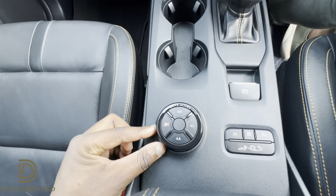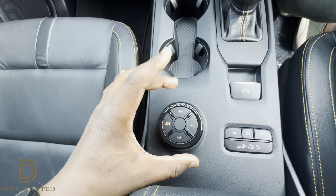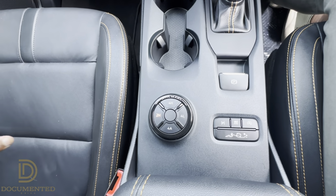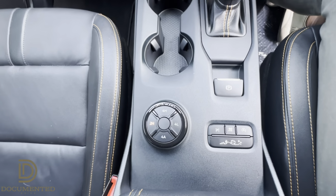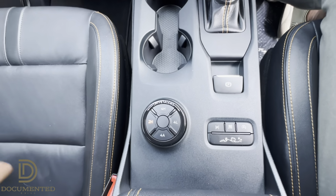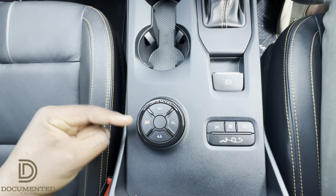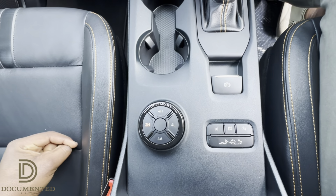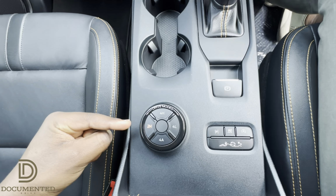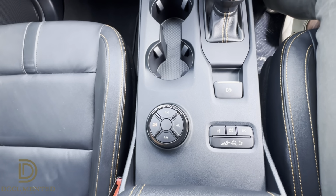Now behind this, you get a drive mode selector, one of my favorite features in any Ford vehicle. The drive mode selector basically allows you to tune the vehicle's drivetrain according to the terrain over which you are driving. For example, if you are driving over tarmac where there is little resistance to the wheels, you can just put your vehicle on 2H, as it is at the moment. 2H means that you have two-wheel drive, which is rear-wheel drive, and you have high range. You have access to all of the vehicle's 9 gears.